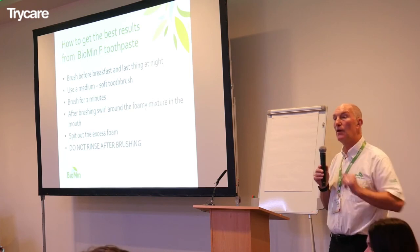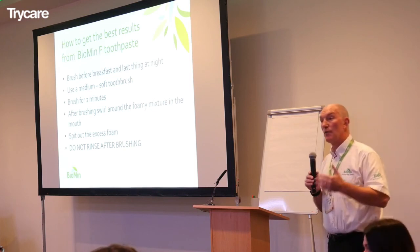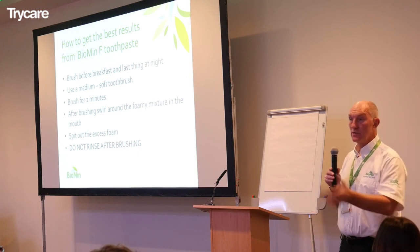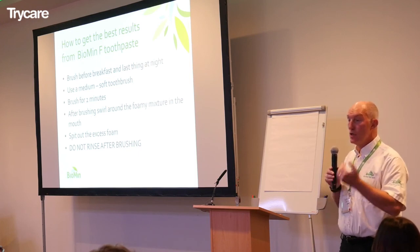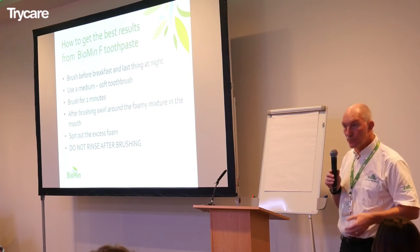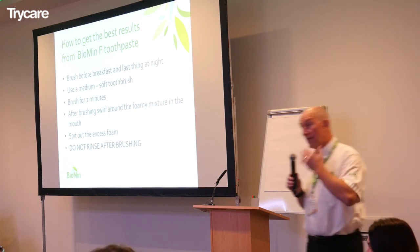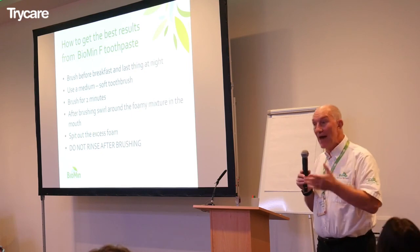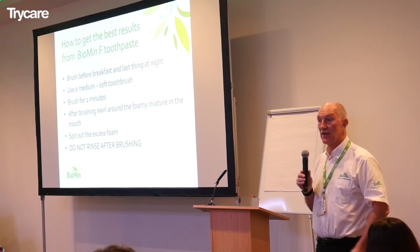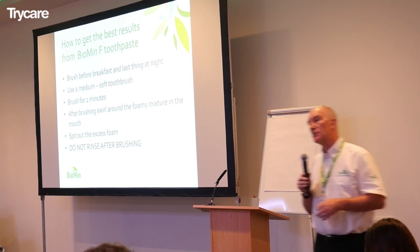Sorry, when you say post-scaling, would you just do it in the surgery, or would you get the patient to use it post-op? Well, both. What I would suggest is you do it immediately post-scaling, and then you get them to use BioMin in a normal way. You could get them to use it topically as well as with a brush. So you can just rub it on. Yeah, you could rub it on. In fact, if you had somebody with high level of sensitivity, it's not a bad thing to advise them, say after lunch, to just apply some on the sensitivity areas, or if they've had an acid drink or something, to use that.